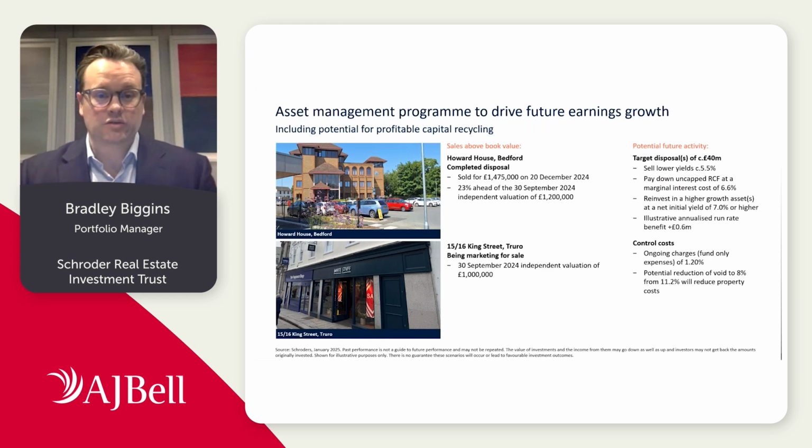We have made a disposal recently. We sold Howard House in Bedford for 1.475 million, which is 23% ahead of the book value at the end of September, which are the latest results we've released. So really attractive outcome there. And we've got other assets in the market. For example, Truro, just shown in the image below, a couple of retail units that we are looking to sell.